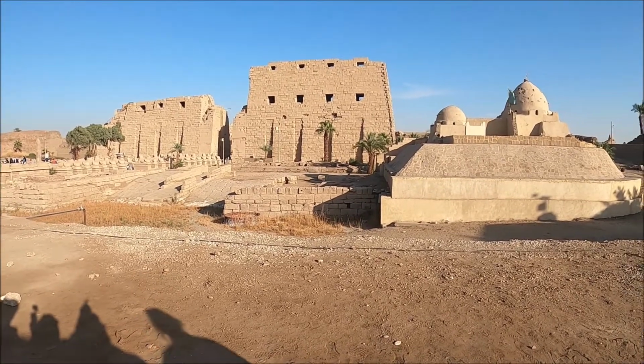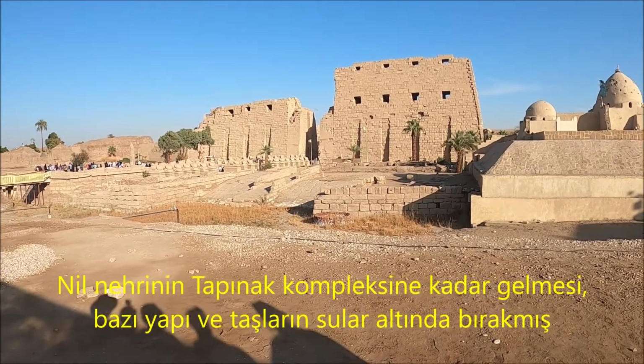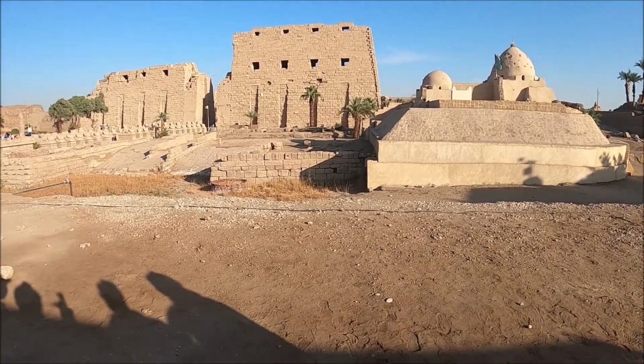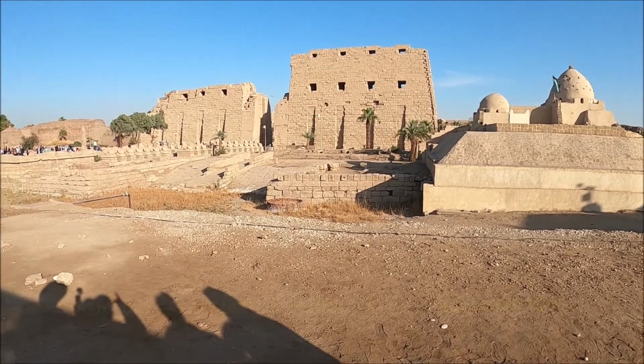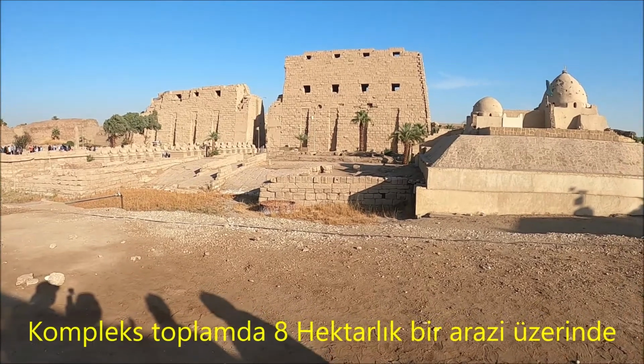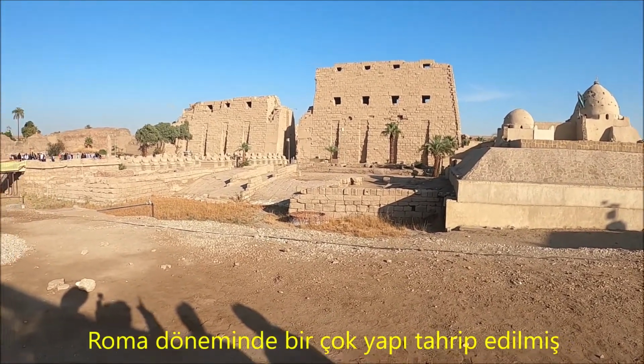In front of the first pylon, we see Ram Avenue. It's not a Sphinx Avenue. You know the Sphinx? It's the head of the pharaoh, the body of the lion. But what we're going to see later is the head of the ram. You know the ram? Like a goat. Head of a ram, body of the lion.